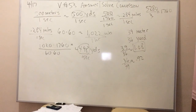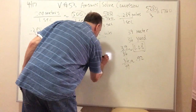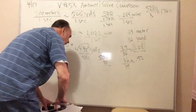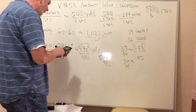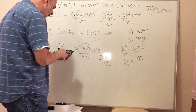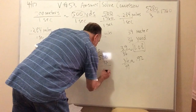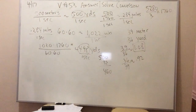So yards are less than meters. We just said that, as you can see. So 500 yards times 0.92 will give me the number of meters, which I could have done from the beginning, an alternate way of doing this problem, but not as intuitive as the way I just did it. And there we go. So 500 yards is about 460 meters, okay?